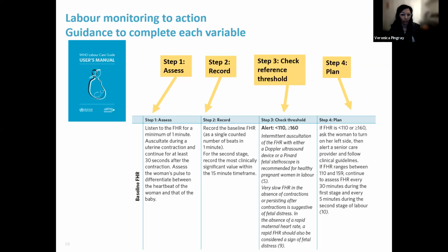So as I mentioned before, it's quite likely that when we first start using the Labor Care Guide, these charts will be consulted quite frequently. After a while, you won't need it, but probably at the beginning, it would be good to keep this resource in mind. The following one.